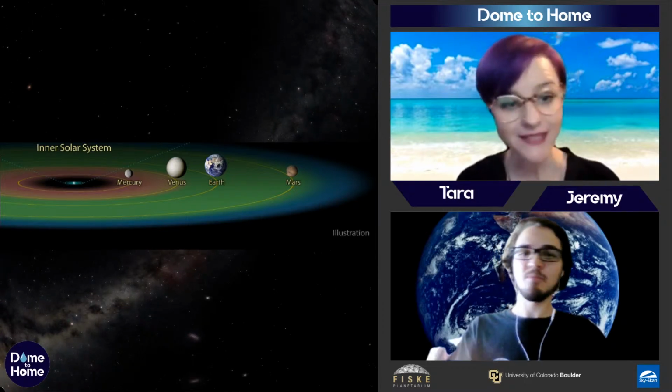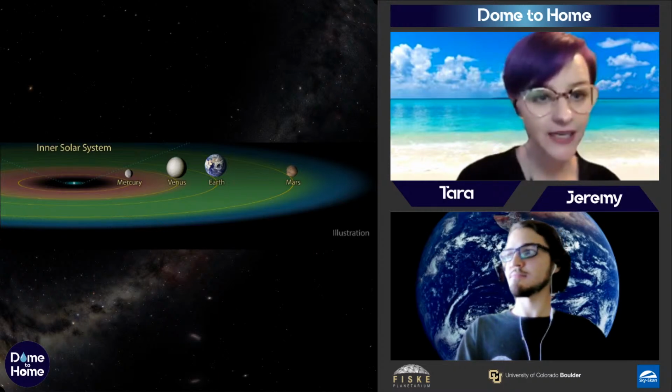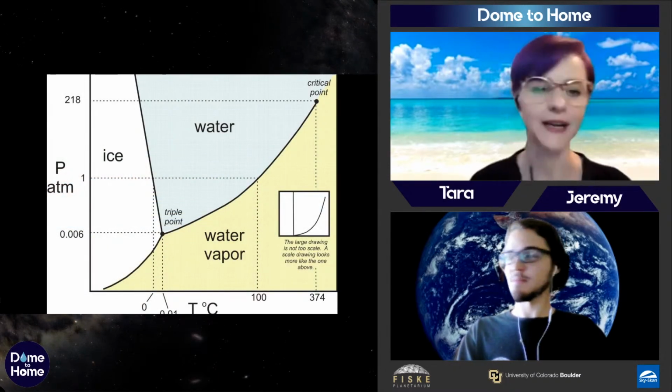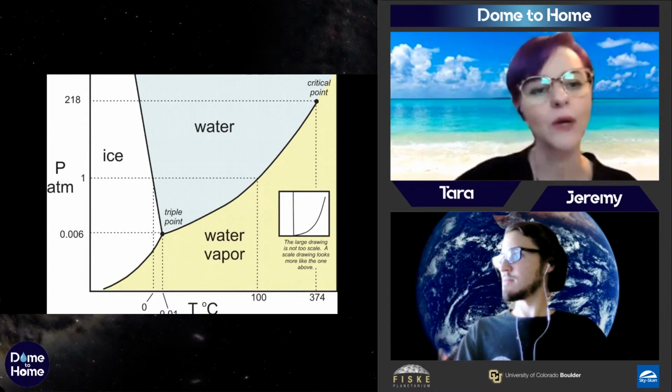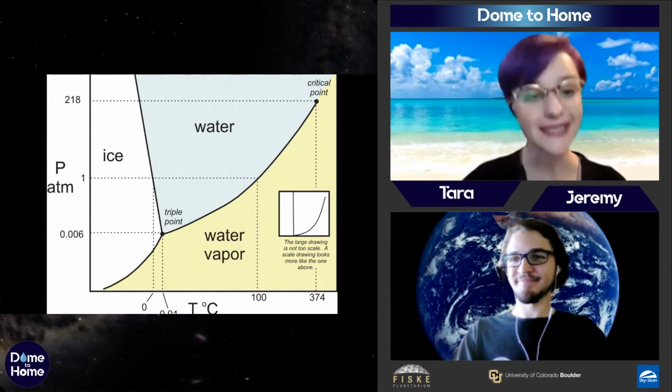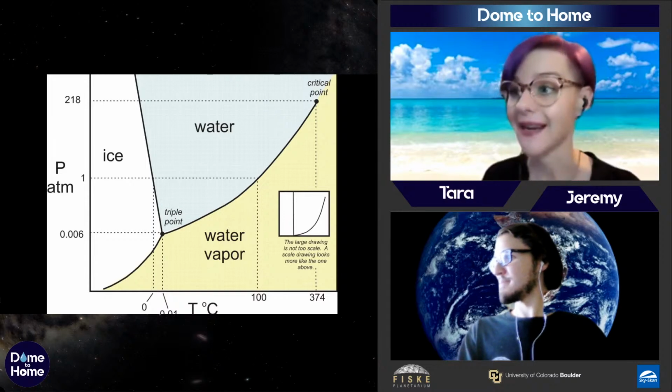Now, scientists have something that we like to call phase diagrams or PT diagrams or temperature pressure diagrams. They've got lots of different names. And this is kind of what one would look like for water. Now, you don't have to memorize this. This is just to kind of give you an idea of how we look at it as scientists.